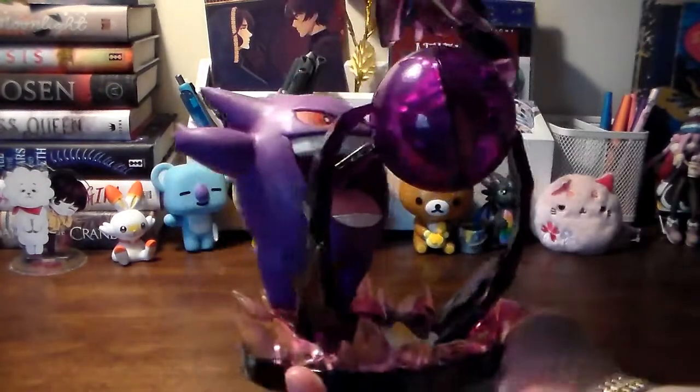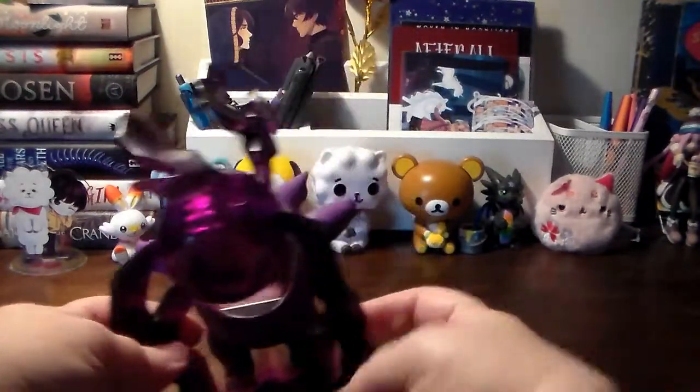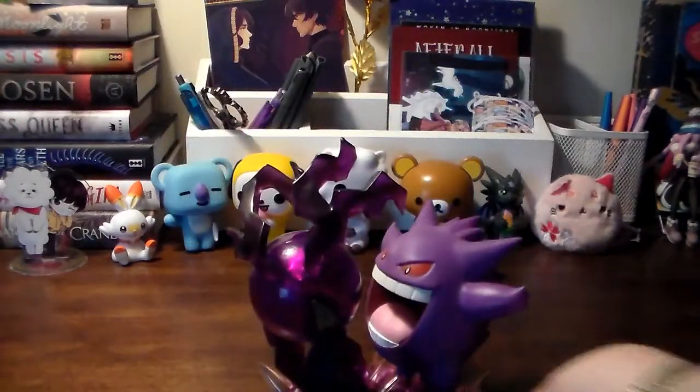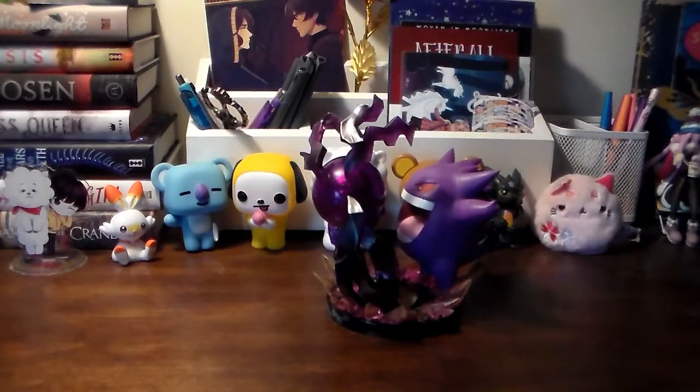So here is Gengar. That's cool. So I got that from the Pokemon Center.